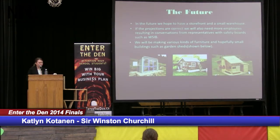So in the future, we hope to have a storefront and a small warehouse. If projections are correct, we also need more employees, resulting in consultations with WSIB. We'll also be making various kinds of furniture and hopefully small buildings, such as the ones below.